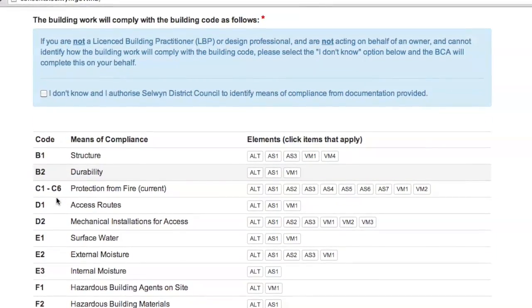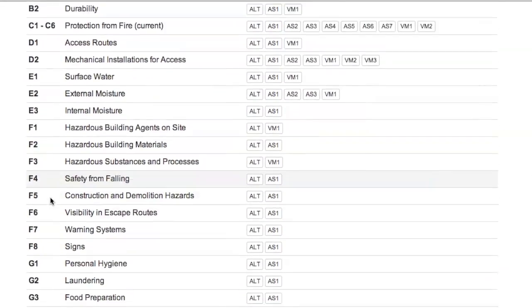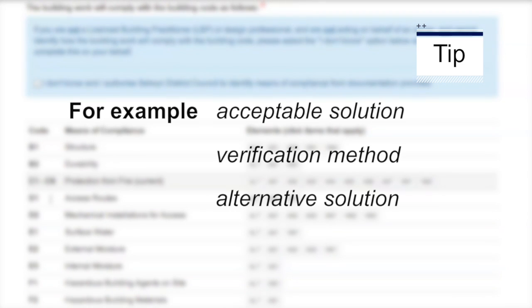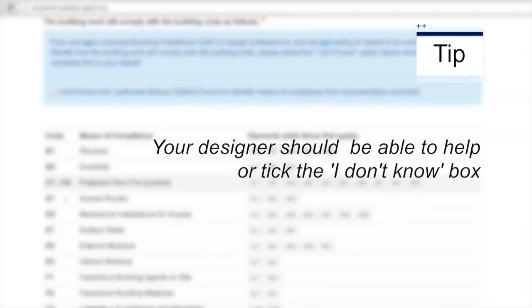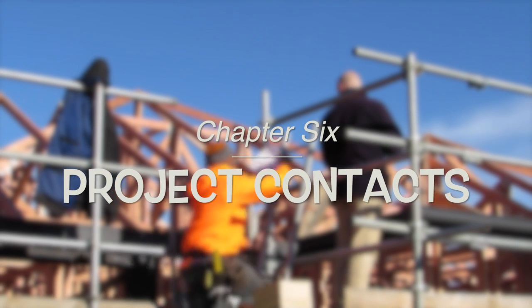Another drop-down will appear which relates to the means of compliance. This is where you need to identify how the new building work will comply with the relevant clauses of the New Zealand Building Code. This could be by way of an acceptable solution, verification method, or alternative solution. If you are not familiar with the building code, you may need to consult your designer for this information or select I don't know, meaning you are happy for us to determine this from the plans supplied.